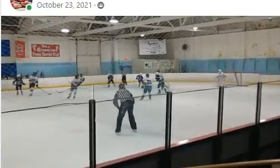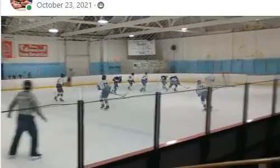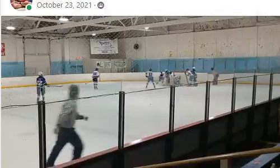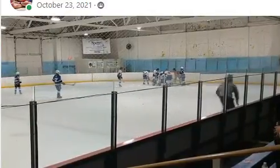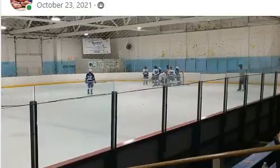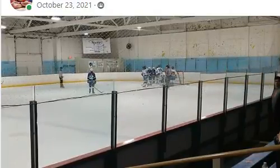White tries to clear it and they can't. Oh, Blue 2-on-none in front of the goal. He attacks it, he saves it. 37 blocks the net. It's under the defenseman, 37. Ref blows the whistle.